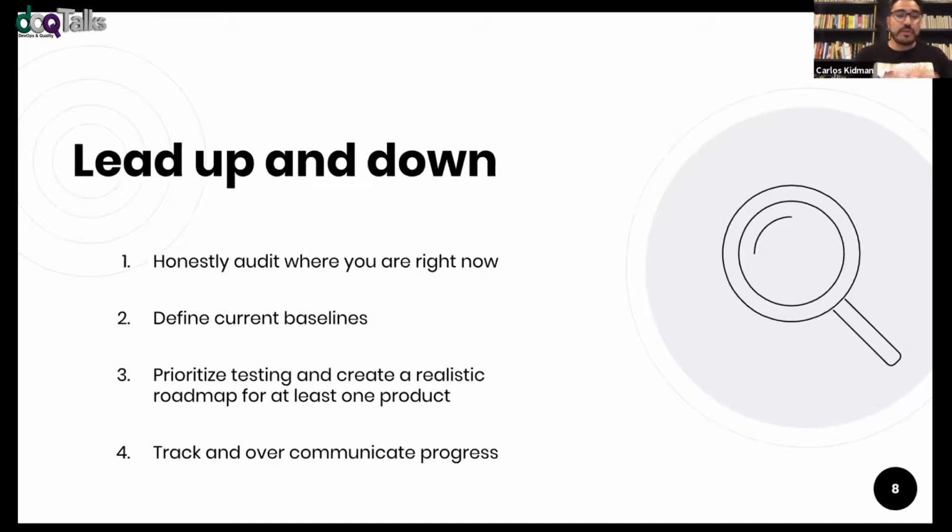Number 3 is prioritizing that testing and creating a realistic roadmap for at least one product. One of the best ways to make sure that things are moving smoothly is to have very realistic expectations. It's part of the whole point of should QA engineers automate? Well, usually you'll have these very unclear or very unrealistic expectations, and it just sets the team up for failure.